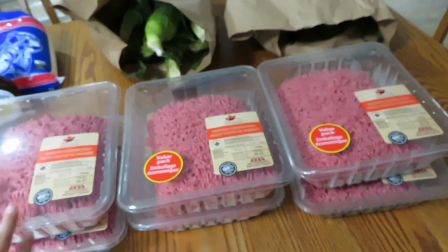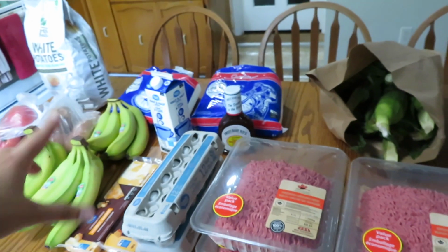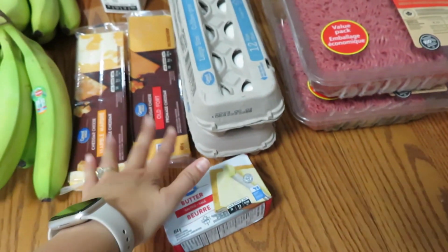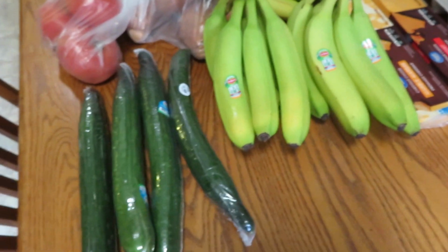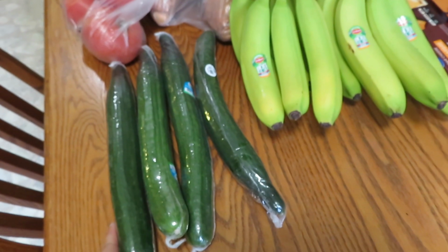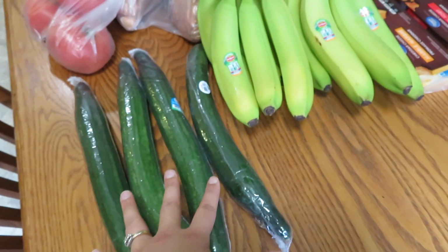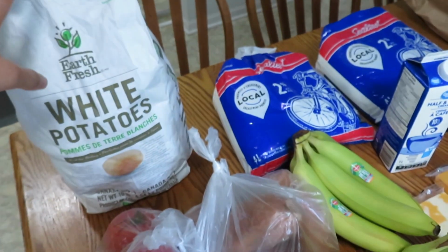That's why the price ended up being even more. Like, this is $50 of meat probably. It would have been a very small haul if not for that meat being on sale. Stock up our freezer a little bit. Got 2 dozen eggs, butter, 2 blocks of cheese, bananas, cucumbers, because when I started putting away our groceries from my last haul, I thought, where are the cucumbers? Somehow I didn't even have cucumbers on my list. That's a staple around here, a veggie that we really always have in the fridge. Tomatoes, sweet potatoes, and potatoes.